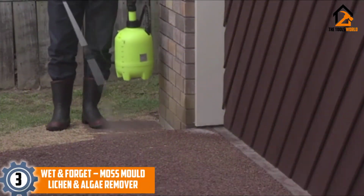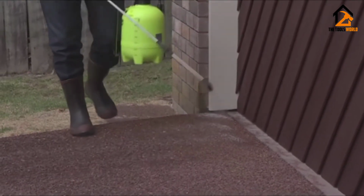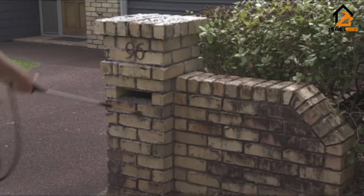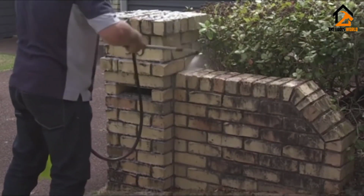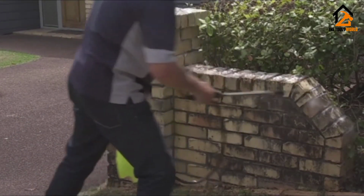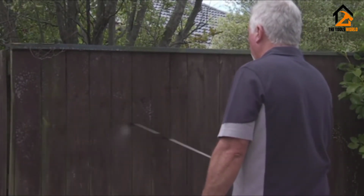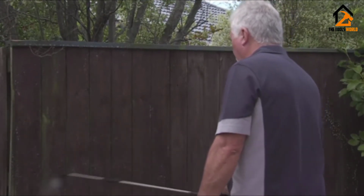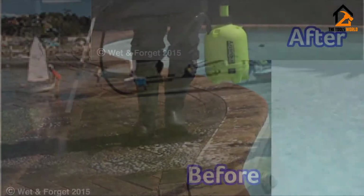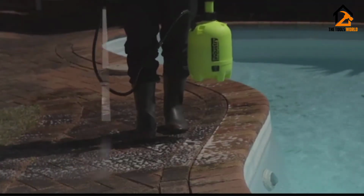At number 3, we have the Wet and Forget Moss, Mold, Lichen and Algae Remover. The Wet and Forget Moss, Mold, Lichen and Algae Remover needs no hard work and is very similar to our best pick, and is a great alternative. All you have to do is dilute 1 part concentrate with 5 parts water, spray it and forget about it. On days that you are away from the property, this is especially useful. Why? This is because the detergent embeds itself on the patio and can be reactivated whenever it rains. This slow method of killing off mold and algae is simple and attainable.